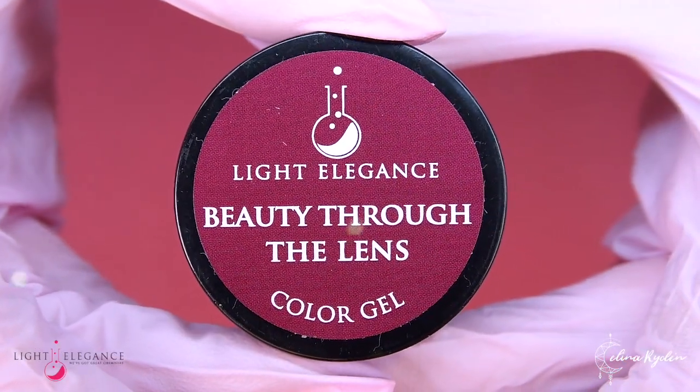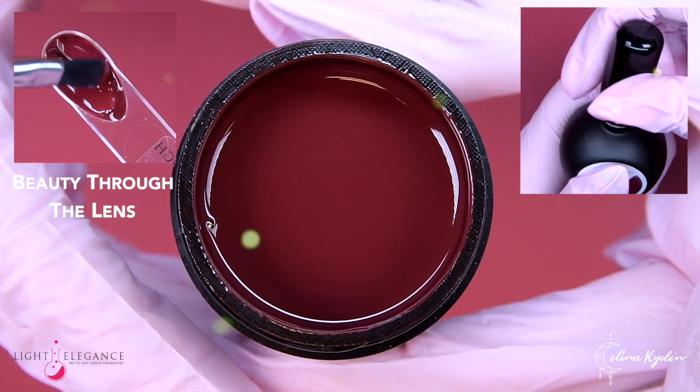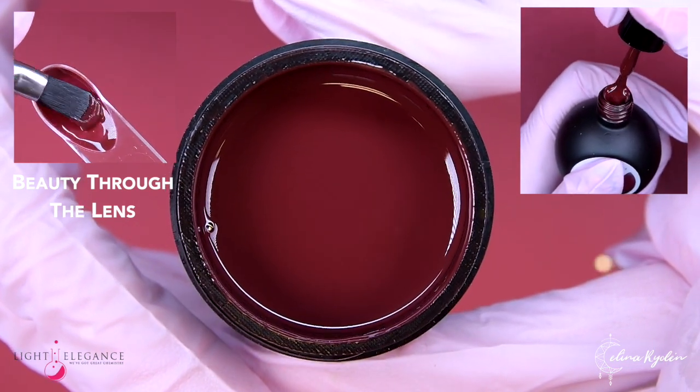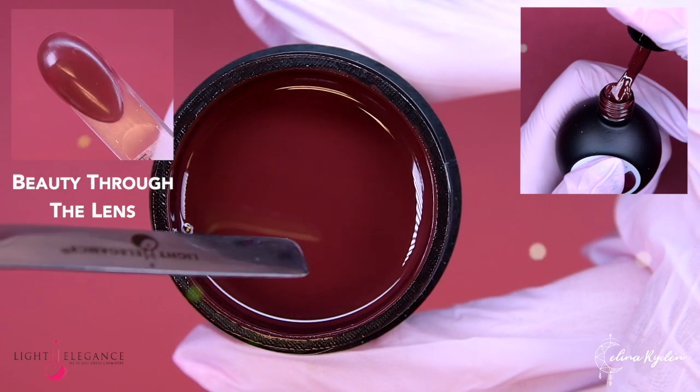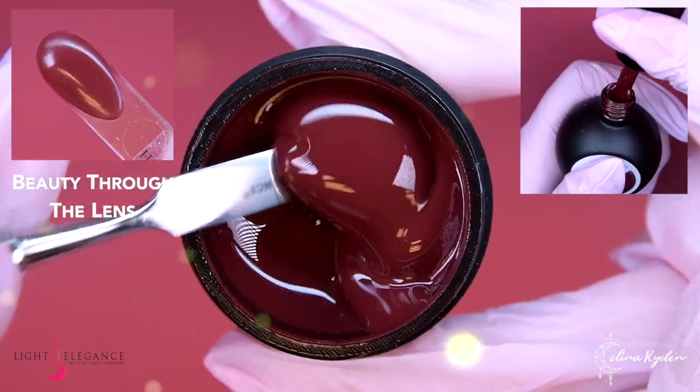Let's zoom into this rich wine red and appreciate the beauty through the lens. Every fall needs a wine color, and this wine has that perfect balance of red and brown. A sophisticated burgundy filled with class.